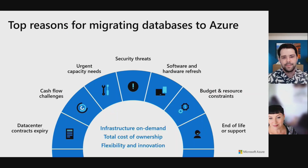Now, there are many various reasons why one would like to migrate their databases to Azure. There's a whole host of reasons, some that are more specific to Oracle. Data center contract expiry is one. Maybe you have a hardware refresh. You have a contract expiry happening, end of life. There are many potential reasons for migrating from your Oracle estate into Azure.